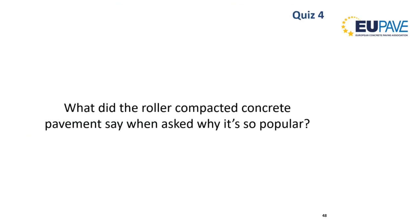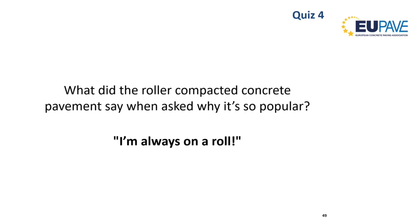Joke number 4. What did the roller compacted concrete pavement say when asked why it's so popular? And the answer is, I'm always on a roll.